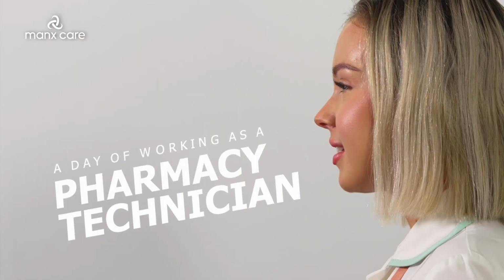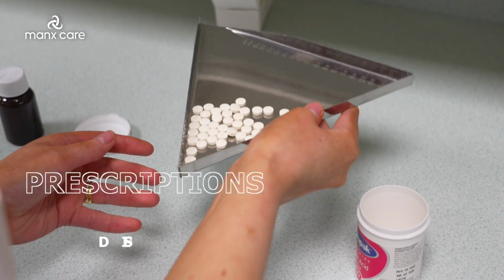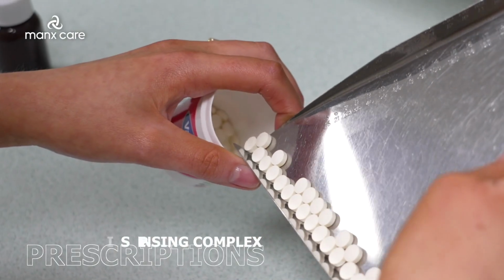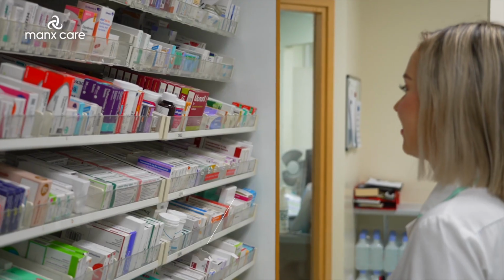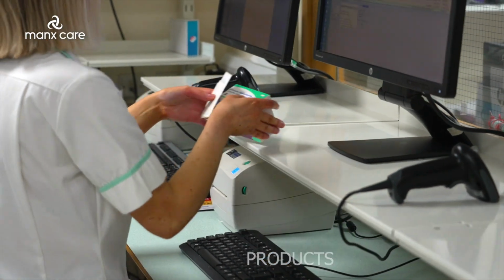A day of working as a pharmacy technician can really vary, especially in a hospital environment. I could be dispensing complex prescriptions for people. I could be preparing, manufacturing products in the aseptics department. I could be out in the wards, speaking to patients, learning about them and their experience with their medicines.